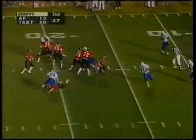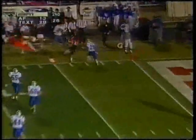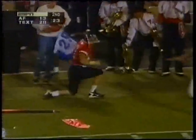3 receivers to this side. One of them's not covered. Go the other way to Scoville. Did he make the catch and stay in bounds? Boy, I thought he was out. Great catch, but I thought he was out. And he was.